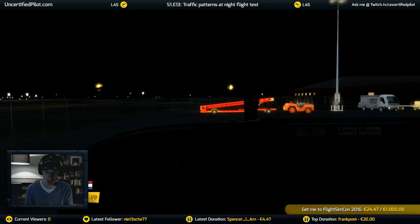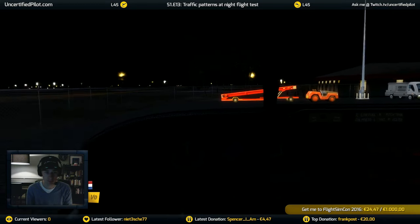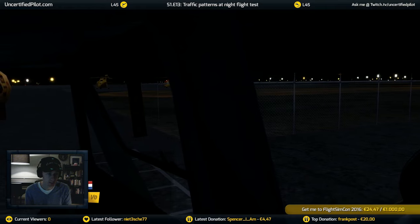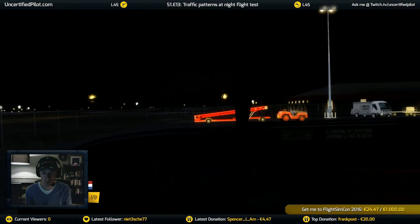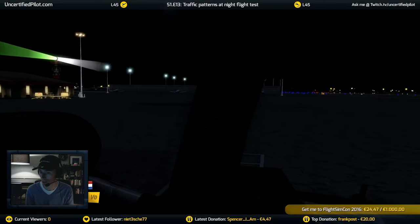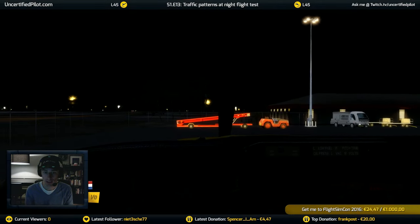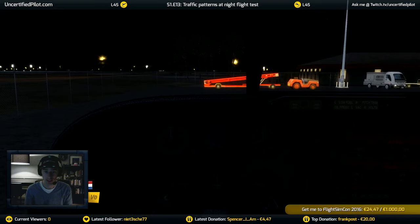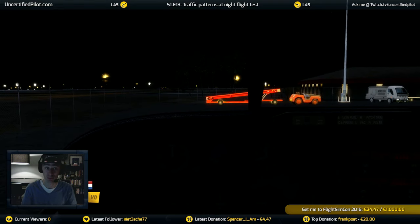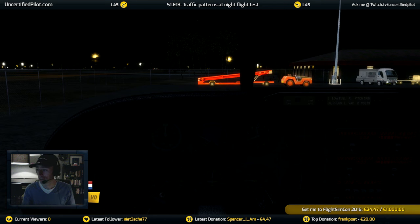Let me just check and recenter. Yeah, so there's the fuel tank, as you can see. We're quite close to runway 34, where we will take off and do our left-hand traffic patterns. And hopefully I will demonstrate my traffic pattern flight skills once more. It's going to be straightforward.